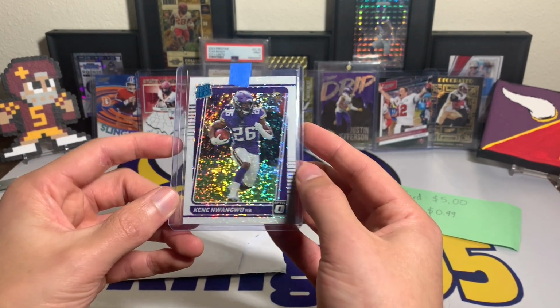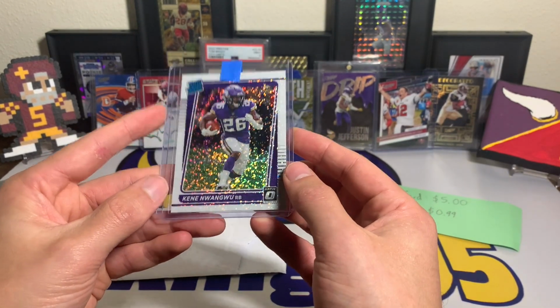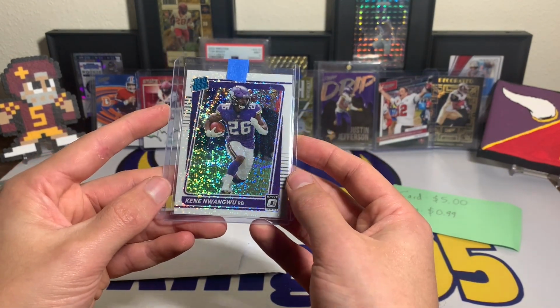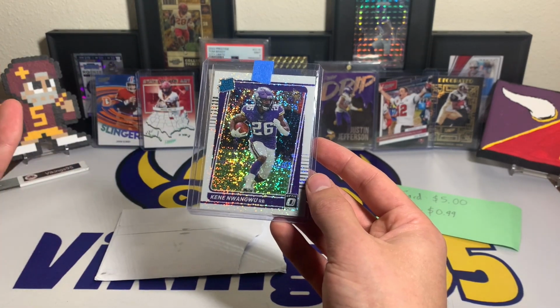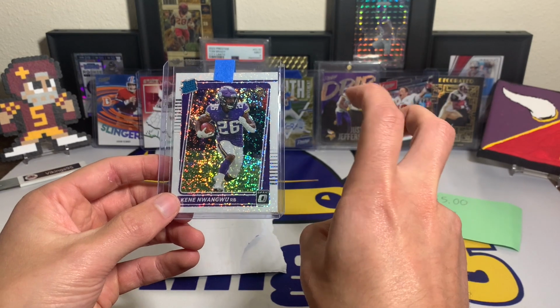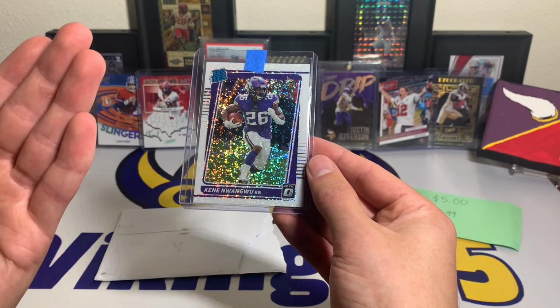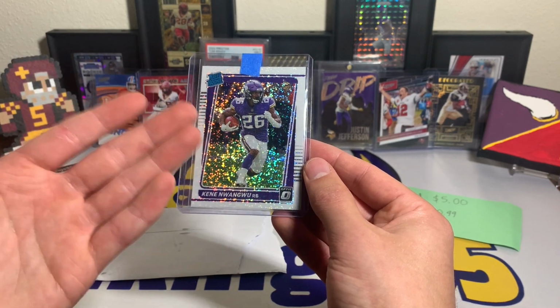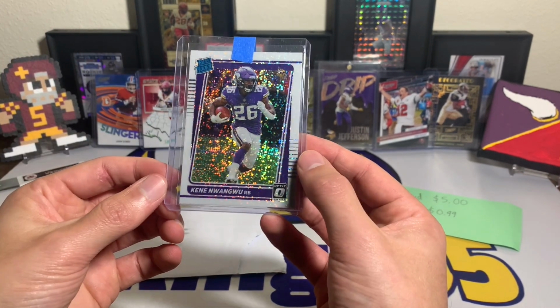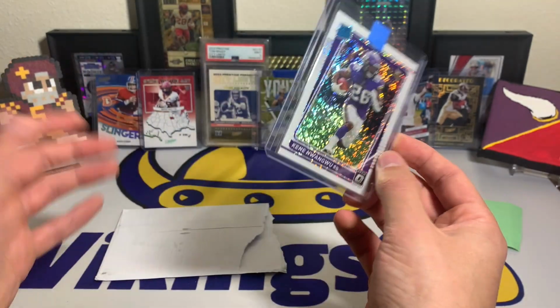So to get the card I wanted for $6, eBay is typically the place to go for singles, in my opinion. You can pick up single football cards for relatively inexpensive, especially nowadays. It seems like the card market is dropping a little bit. So cool little White Sparkle parallel from Optic, rated rookie of Kene, which, of course, I am slowly but surely picking up his Optic rainbow card. So pretty cool, in my opinion.